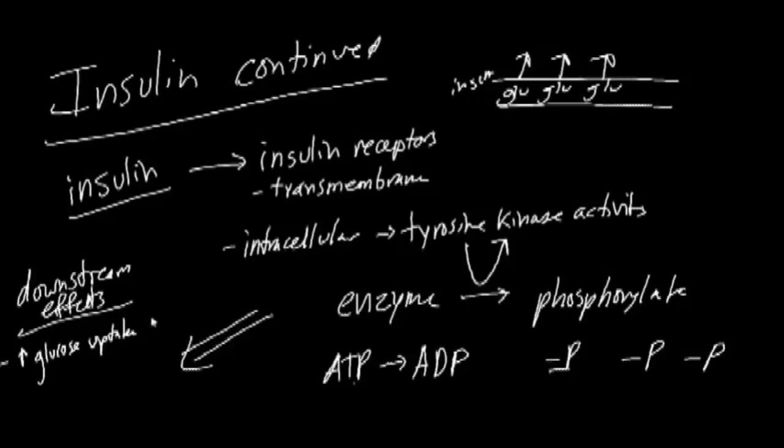Also, you're going to have more glucose into the cells, so what that'll do is it'll drive glycogen formation. Now your liver and your skeletal muscle cells will synthesize glycogen. Glycogen is just going to be your stored form of glucose. So if you have increased glucose in the cell, the cells will say, hey, we have excess glucose, let's just store it. And that's in the form of glycogen.